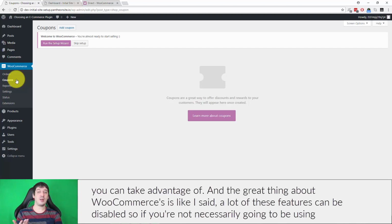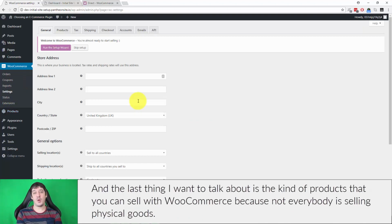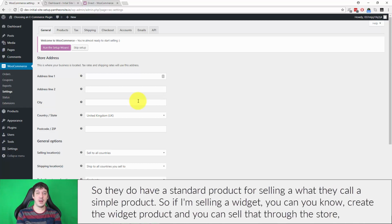So if you're not necessarily going to be using them, they don't have to take up resources because you can disable them at any time. And the last thing I want to talk about is the kind of products that you can sell with WooCommerce, because not everybody is selling physical goods.